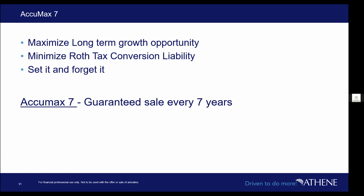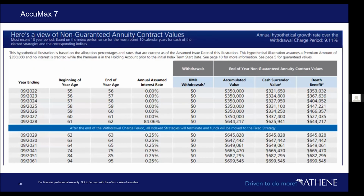And one thing I didn't touch on with the AccuMax 7 is a guaranteed sale every 7 years. So if we take a look right here at the end of that 7-year period, you can see that it actually goes into a fixed account. So that means the client's funds are just earning 0.25% year over year, which means it's a great opportunity for you to, again, move them and, again, get paid on those funds.